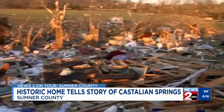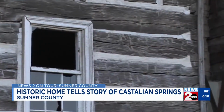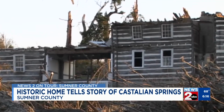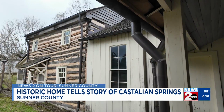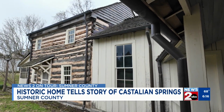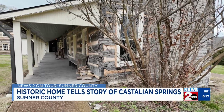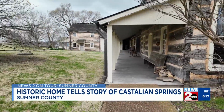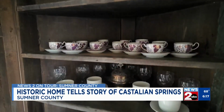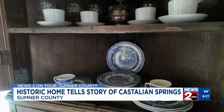7 people were killed in the Castalian Springs community, and the twister tore through Wynwood. Pretty extreme damage. It took about 4 years to rebuild everything. They were able to salvage the original logs and put them back in place. Today, the Wynwood State Historic Site is owned by the Tennessee Historical Commission and managed in partnership with Historic Castalian Springs, a 501c3 nonprofit organization.